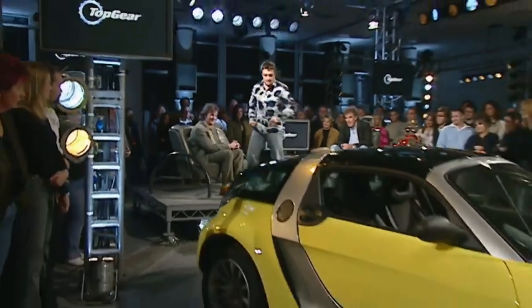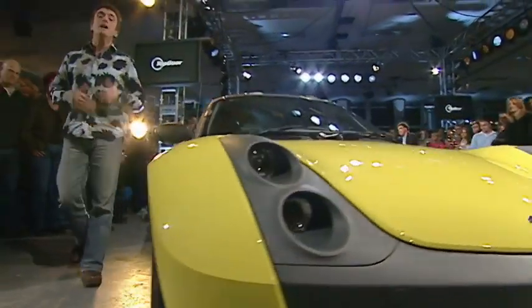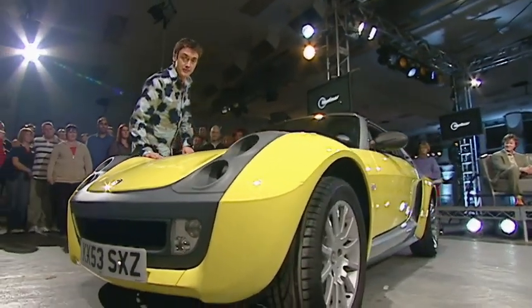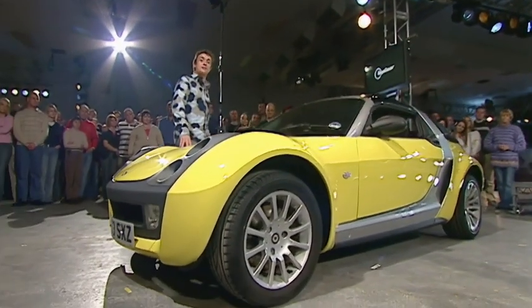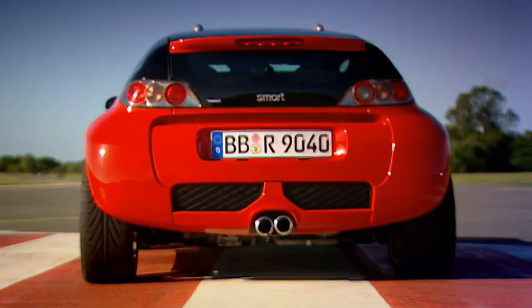Now, enough about cars of the future. Let's look at cars of the moment. When we had the smart Roadster on earlier in the year, we criticised it for its miserly boot space. Barely enough room, we reckoned, for a tray of potatoes. Well, it seems that the Germans have been listening. Trouble is, I think they might have got hold of the wrong end of the stick.